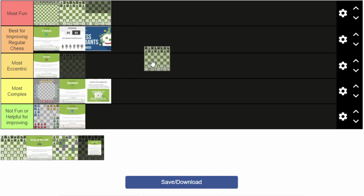It's really not that bad, but yeah, I'm gonna have to put in most eccentric because it's just really weird. Especially the Archbishop. It's just a really weird movement.